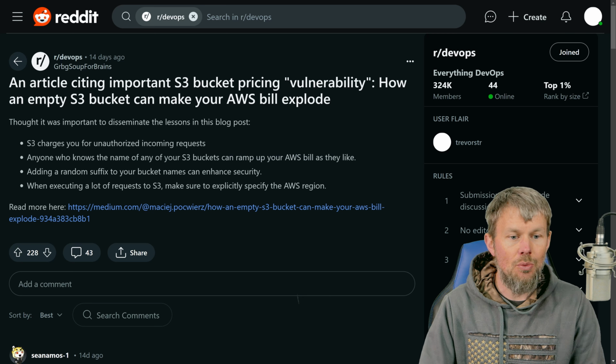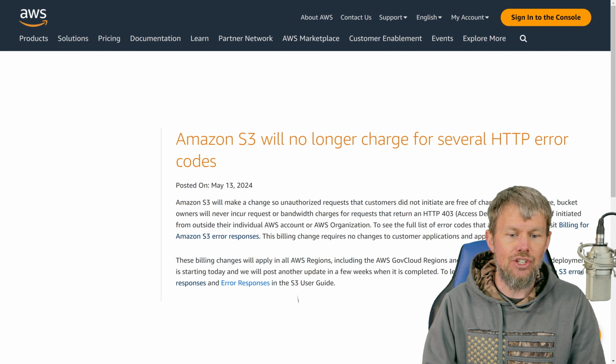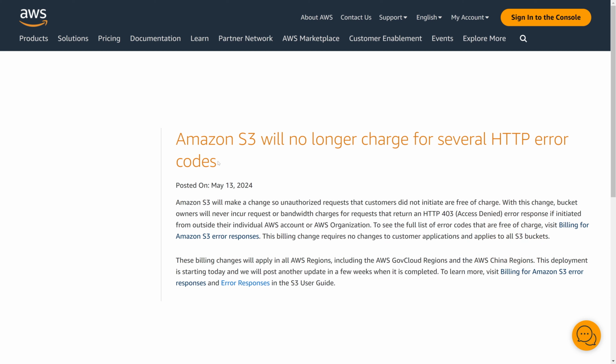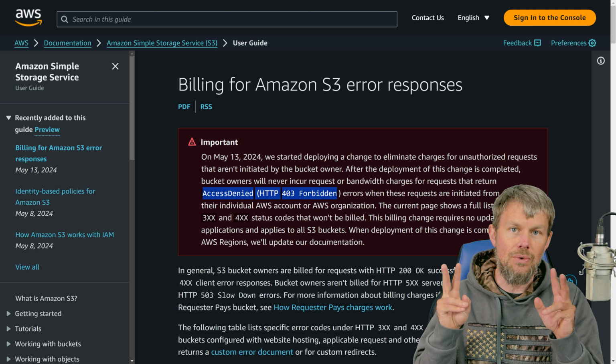So this was posted a couple of weeks ago, early May 2024. And this led to a change on May 13th of 2024, which is that Amazon S3 will no longer be charging for certain HTTP error codes. And this actually drills through to another link here called Billing for Amazon S3 Error Responses. This is basically a response to this major issue where S3 bucket costs could be arbitrarily increased. What they're doing is no longer charging for access denied error messages. So you don't have to make any changes to your S3 buckets. This is just something that you kind of get for free, so to speak.